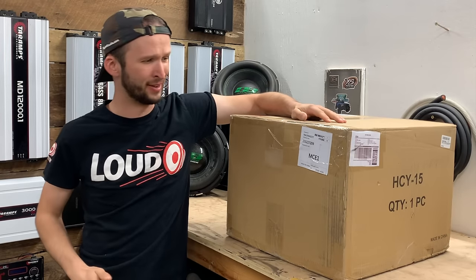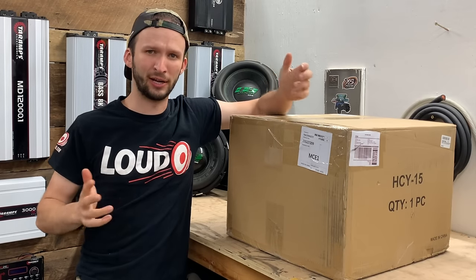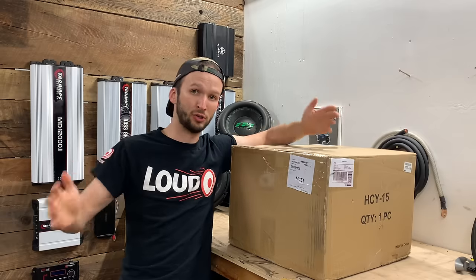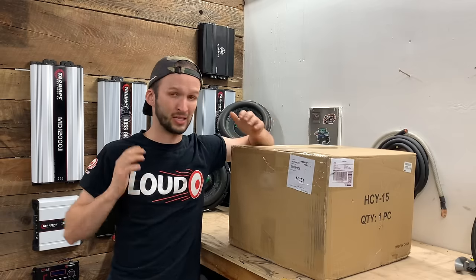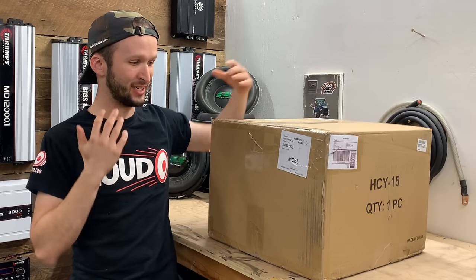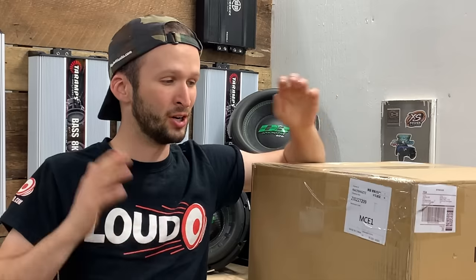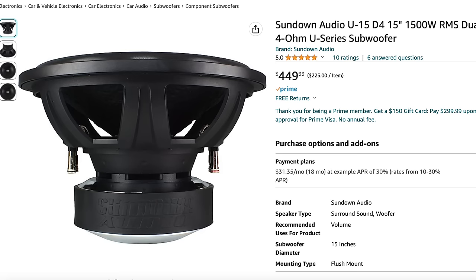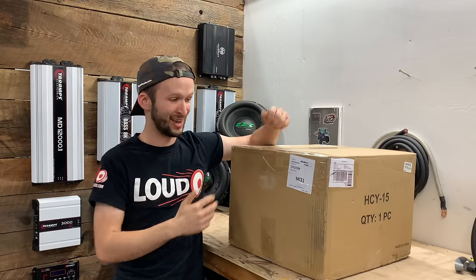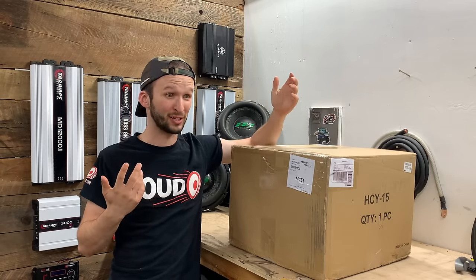Today we have a very Chinese subwoofer over here, and this looks like a Sundown Audio clone. Now, for anybody who does not know, Sundown Audio makes some of the nicest car audio equipment when it comes to subwoofers. A bunch of people have been sending me this sub because it looks very, very similar to a popular Sundown subwoofer. But this is a Chinese Amazon sub, so it should be interesting.